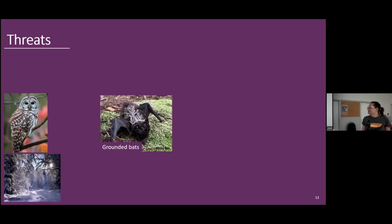Winter is a huge problem for our bats because they eat insects. There's no food for them, and so it's hard for them to make it through winters, especially when the weather is cold and is a longer period of winter.